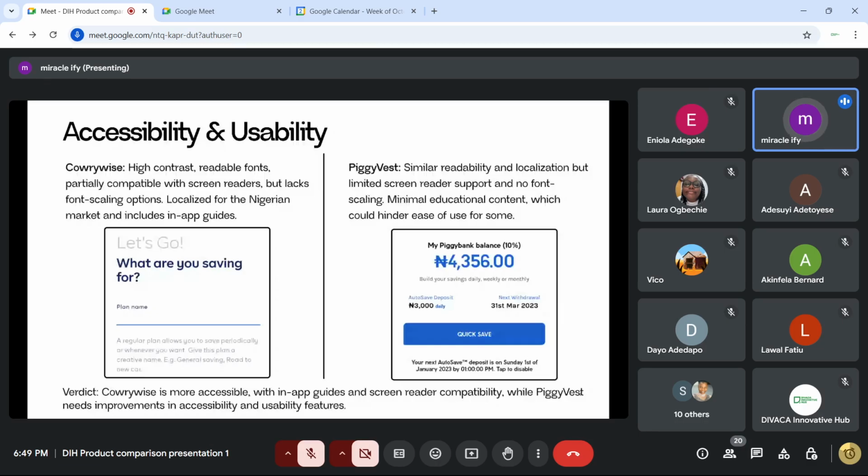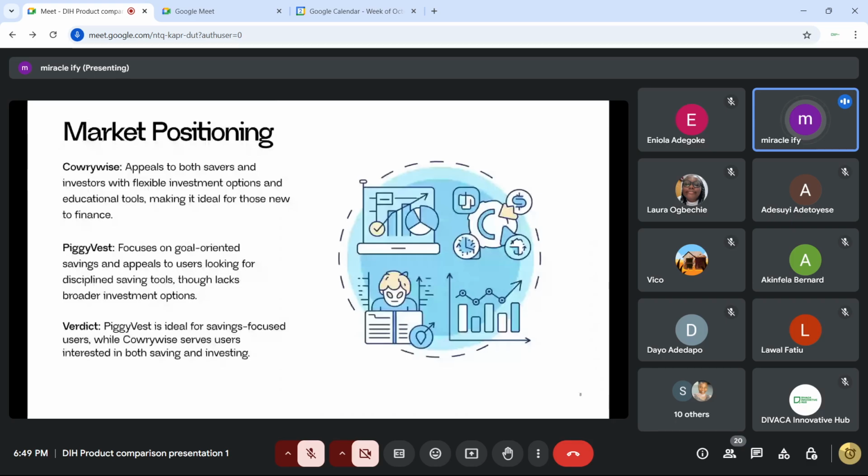Then for the market positioning, both of them are good for saving and also investing. They help people make a better choice who want to start building their wealth in different ways. Carrywise has educational content, which helps beginners to learn more about finances when using it. They give educational content for people that do not have an idea about saving or investing on their platform.